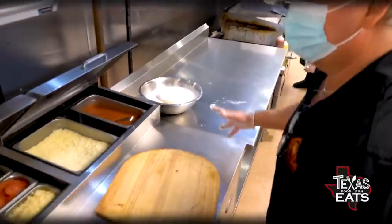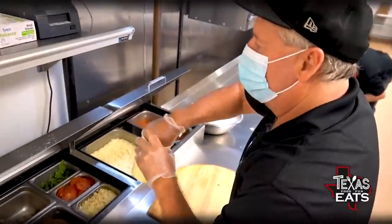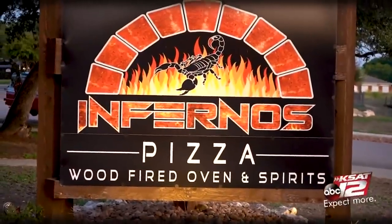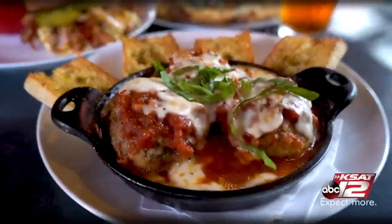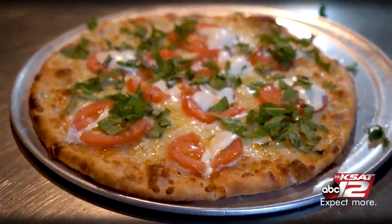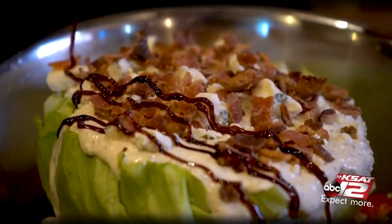Owner Carrie Hamer opened the restaurant after working decades in the food and hospitality industry. So Inferno's Pizza is a concept that we started about 7 years ago. And if you look at the name, it's actually Inferno's Wood-Fired Oven and Spirits, because we're not just a pizza concept. We offer other varieties of food, appetizers, sandwiches. Also on the menu, traditional pizzas like the margherita pizza, a massive wedge salad.